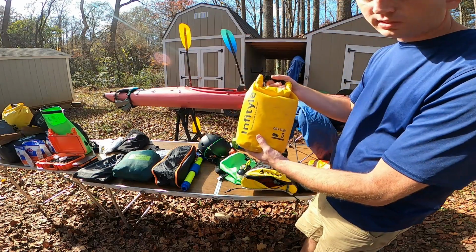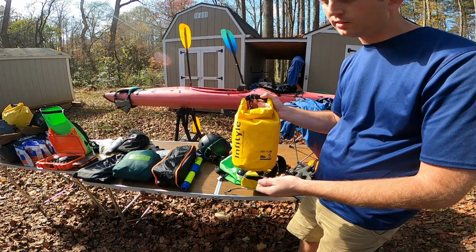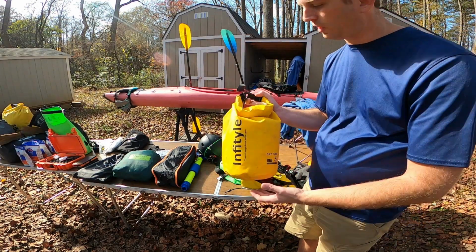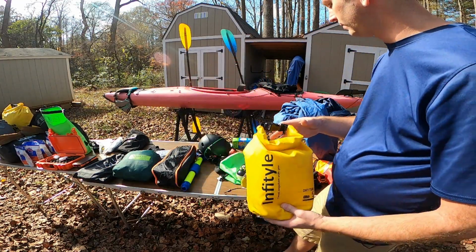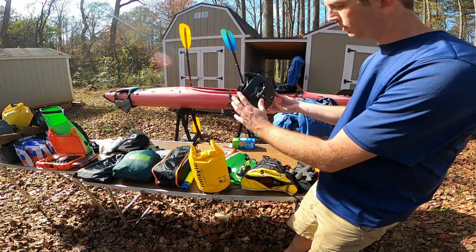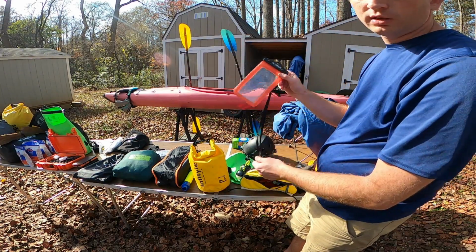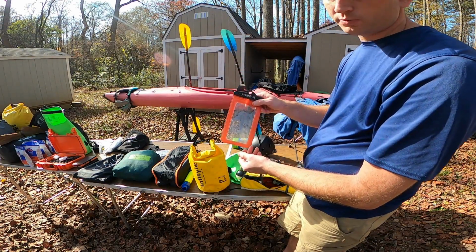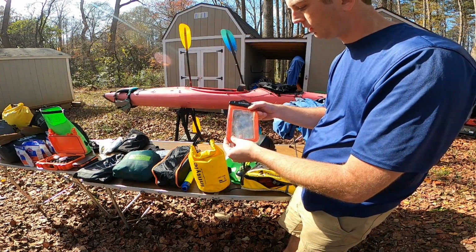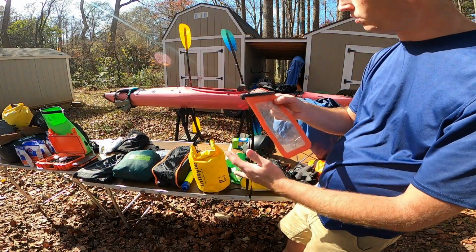Next thing, all this in here in this bag, this is all my toiletry items. These are my glasses, my contact solution, my toothbrush, toothpaste, toilet paper, all that kind of stuff is in there. Always carry a helmet with me, so I'll have that with me as well. I will have a dry waterproof pouch for my phone. I keep my phone with me because I use it for GPS when I'm on the river, and I usually take a backup pouch just in case this were to tear or something.